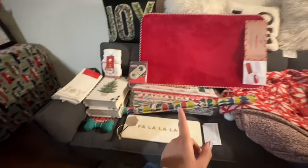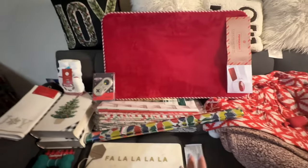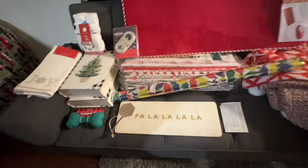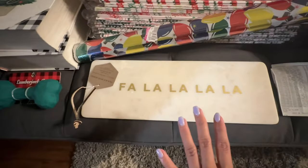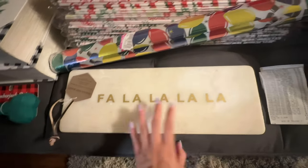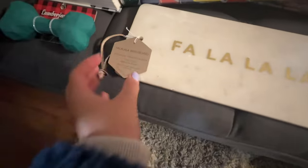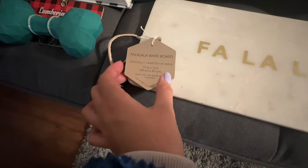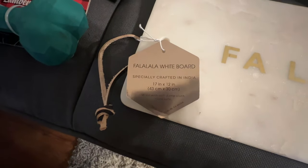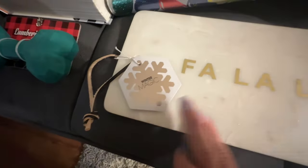Anyway, going back to the main topic of this video, which is the Ross 49 cents clearance. The first thing I'm going to share with you is, I think, my best find, which is this one. This is a marble, I think a cutting board or a chessboard. It says Fa La La La whiteboard, specially crafted in India. That's the front, and this is 49 cents.